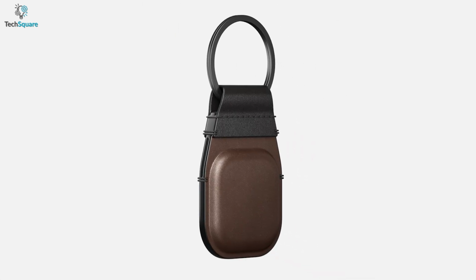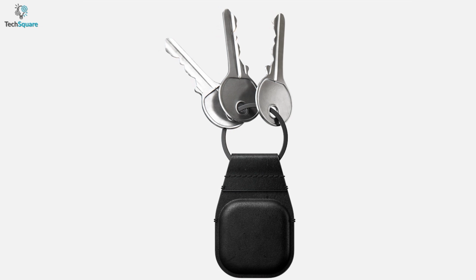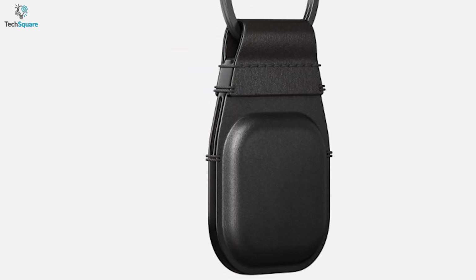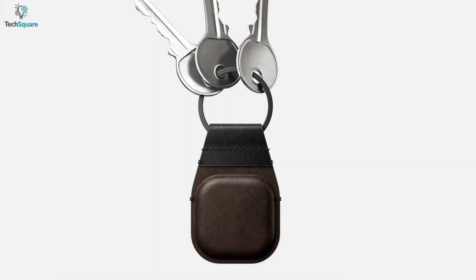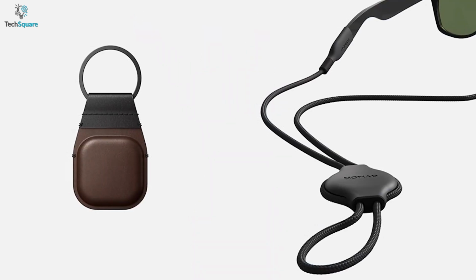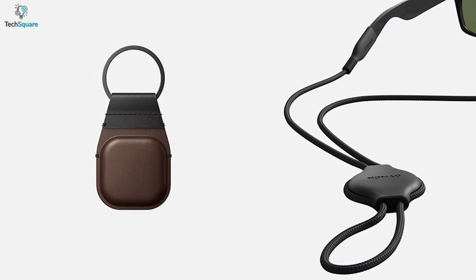look to your AirTag. The keyring has been made from rust and dust-proof black PVD stainless steel that perfectly blends with the Horween leather while assuring your tag securely stays safe with your keys. Overall, the Nomad AirTag Leather Keychain is specially designed to ensure you never lose your keys again and easily track them back.